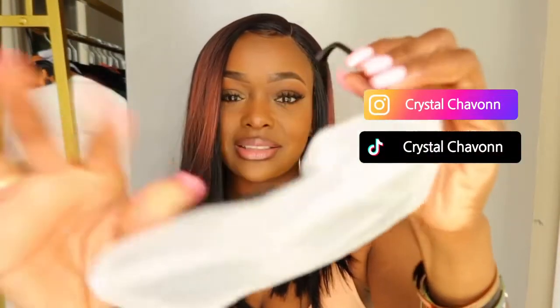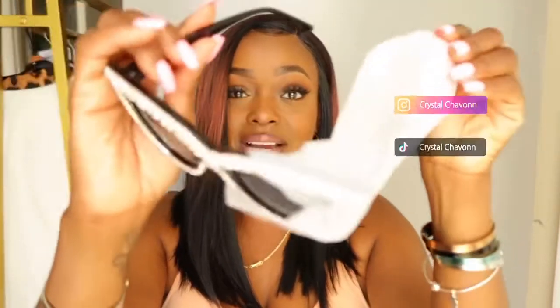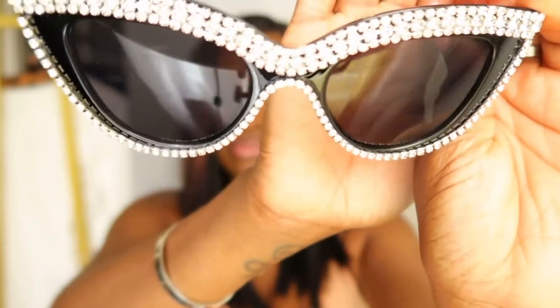Baby, these are so cute. Tell me these are not cute. Cute. There's nothing on the sides. It's just, you know, black. And what about it? Ooh, baby. Hater blockers. I love these. These are so cute. So cute. These are a winner. I love them.